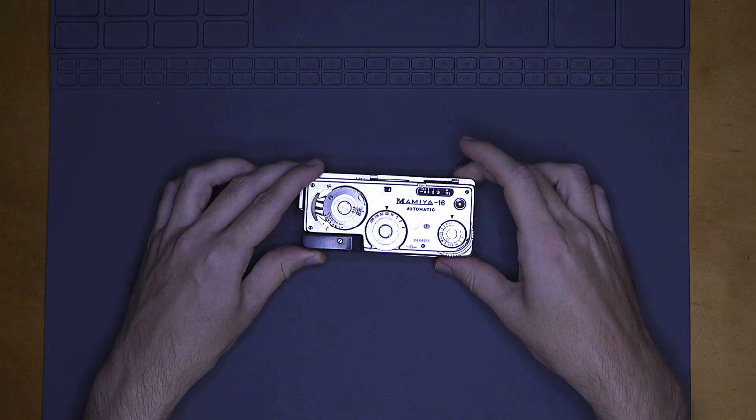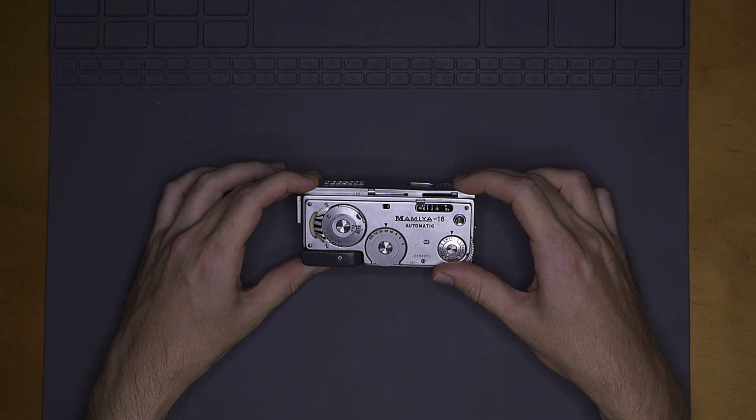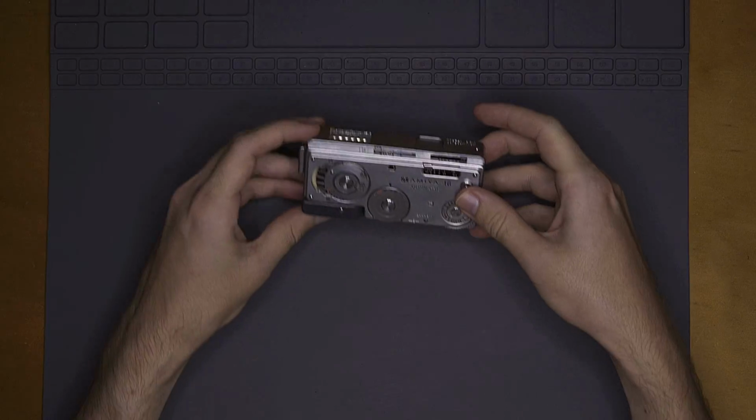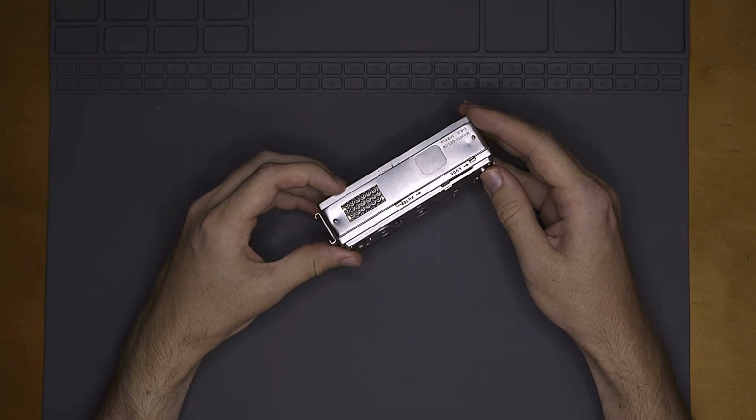I just bought a Mamiya. Yeah, it's not exactly the same as what other people mean when they say they bought a Mamiya, but it is a Mamiya. This is the Mamiya 16 automatic, and it's probably not what you expect.